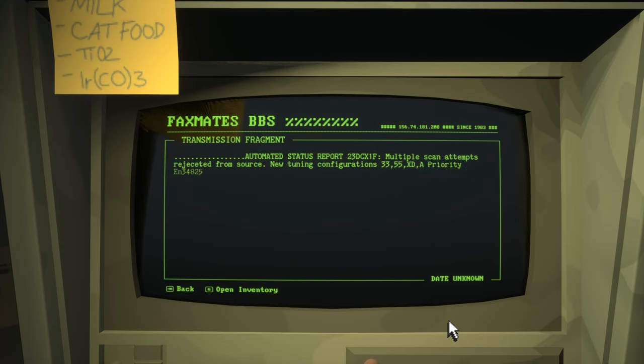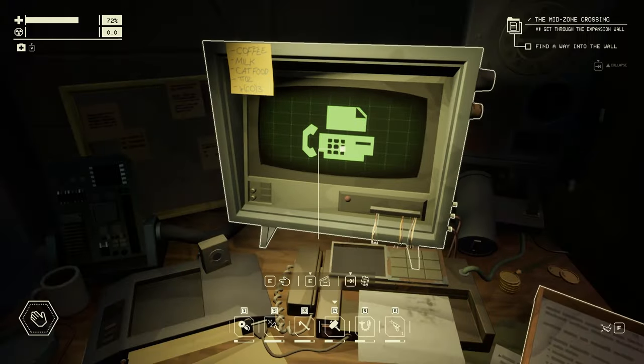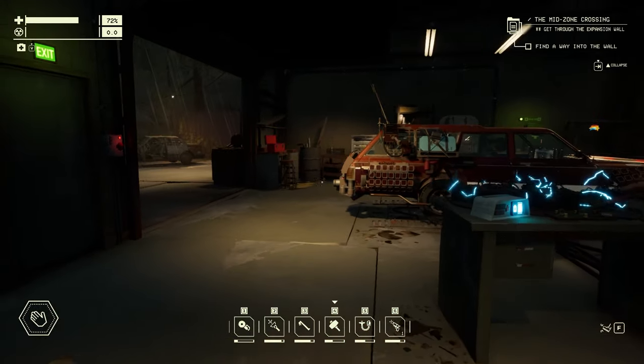Automated status report, 23DCX1F. Multiple scan attempts rejected from source. New tuning configuration, 3355XD. A priority, and blah, blah, blah, blah. Roger, duly noted. Thank you.